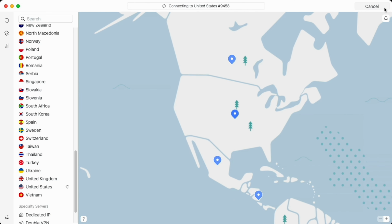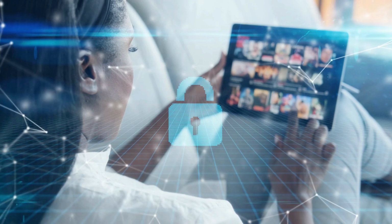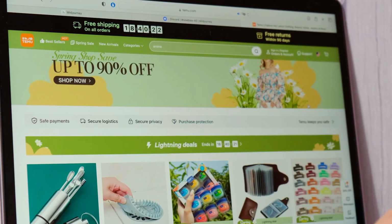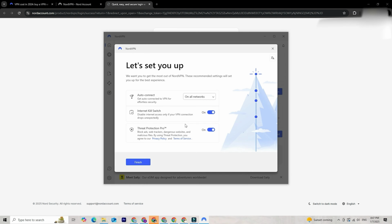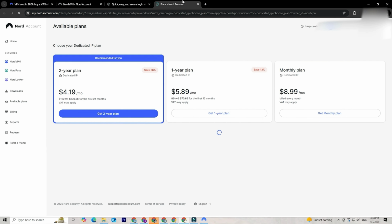Should you get NordVPN? So is NordVPN the right pick for you? If you're serious about online security, love streaming content from around the globe, or want to save money while shopping online, the answer is a big yes. And if you're still unsure, remember that they offer a 30-day money-back guarantee, so you can test it out without any risk. That's a wrap on our NordVPN breakdown.